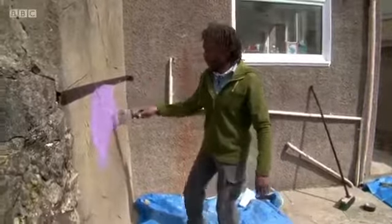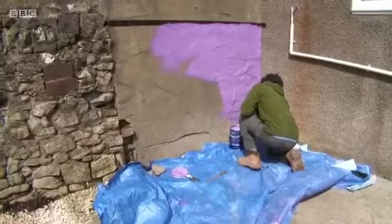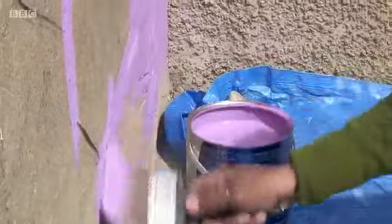Sam? Yeah? What do you think of this colour? Erin would be thrilled with that. Her favourite colours are pink and purple, so she'll love that. Danny's determined to make this garden a success for Sam and his family.